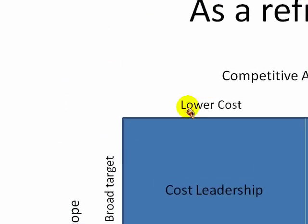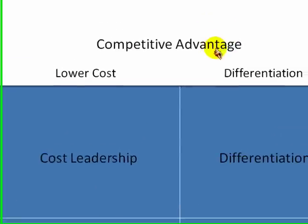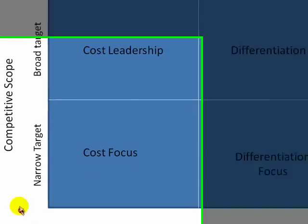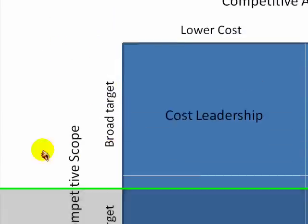For example, from a low cost perspective, a company can take a cost leadership stance towards the industry or cost focus. Similarly, it can have a differentiation strategy pursuing either one of these differentiation types of strategies. And at the same time, on the horizontal axis is the competitive scope. Could be narrow, could be targeting a niche, that is, or could be targeting a much broader audience.